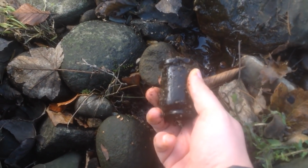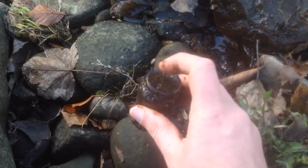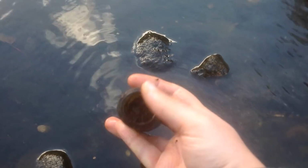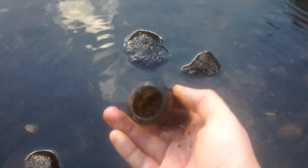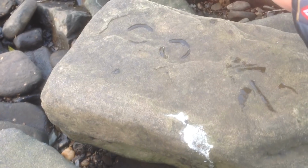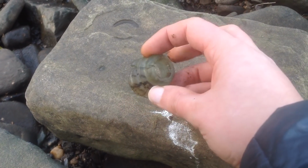First little beach and first little find. It's a paste jar. I'll give it a rinse off. Good condition, no chips or cracks. I'll take it. I've just spotted some nice green glass. Probably the top of an old inkwell.